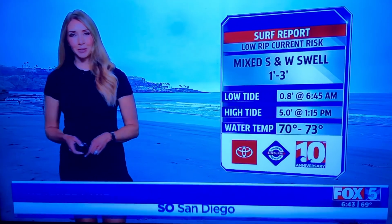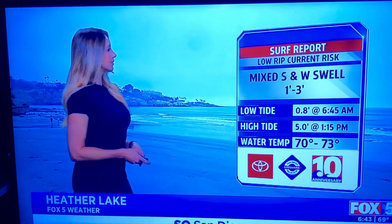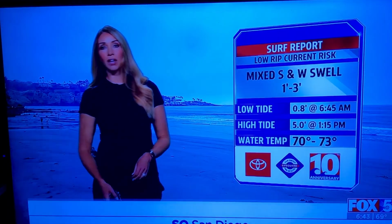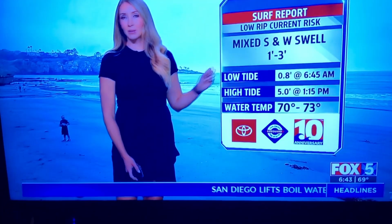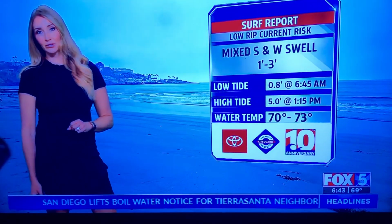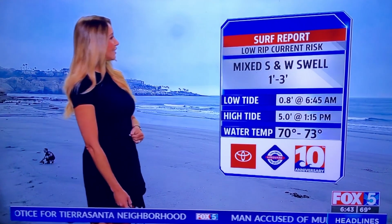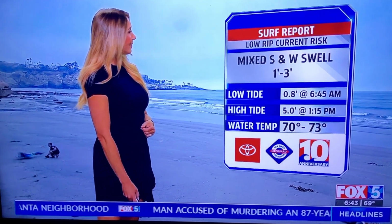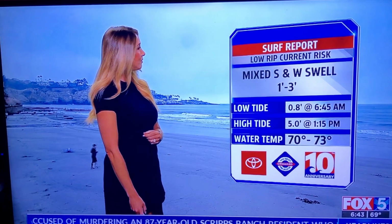Getting just a little bit smaller as we move into the next few days. We're gonna have a low rip current risk in effect. Mixed well in the south and the west. 1 to 3 foot sets rolling in. So we were about 2 to 4. Now we're just decreasing our swell ever so slightly. It'll be nice if you want to get out there and give surfing a try, especially from La Jolla, our marine room camera behind me. We can see our beautiful start to the morning there. Low tide takes place at 6:45 and high tide at 1:15.